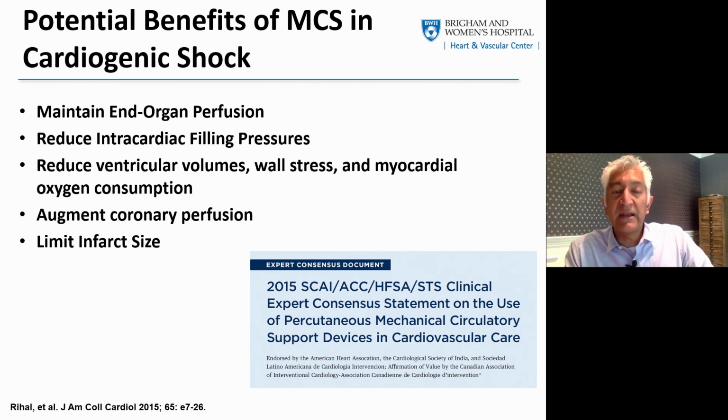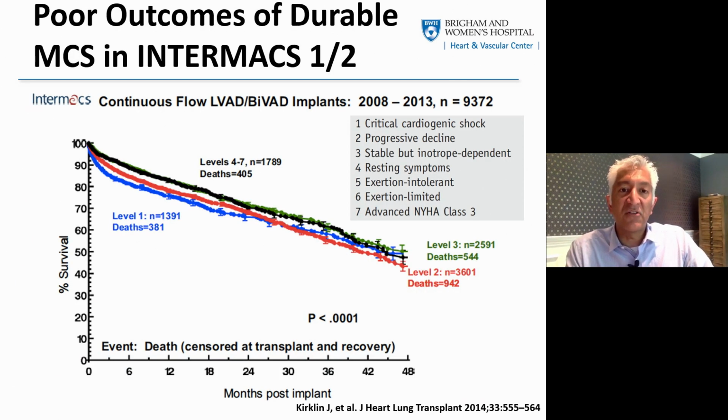And most of this data is really, as you're going to see, at the level of consensus statements and data from very small experiences, because that's what we have. We don't have large randomized trials of MCS in cardiogenic shock, but I'll give you what we have since some of these issues may come up in your board examinations.